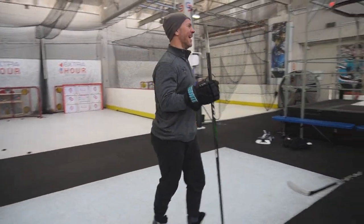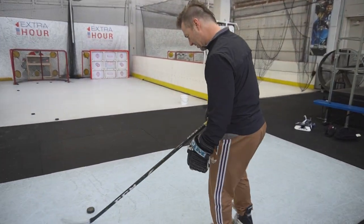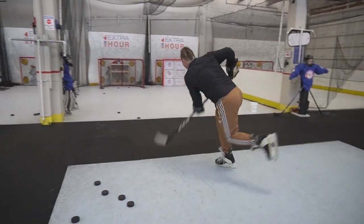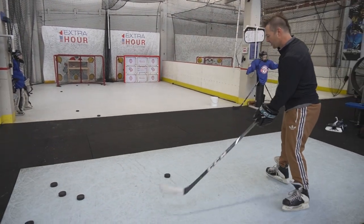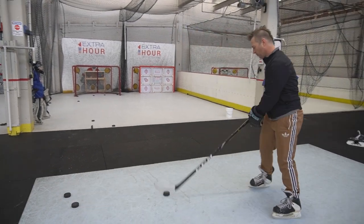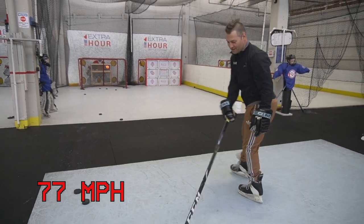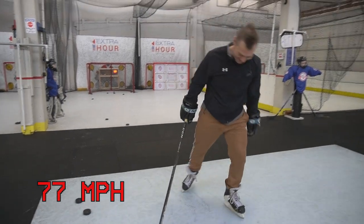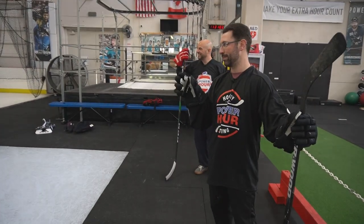He's shooting. My snapper is probably harder than my slapper. Come on. Oh, see, 69, same. Consistency. Hey, there you go. Woo! 77. I felt faster. 80. 77. Consistency, I love it. All right, 72.